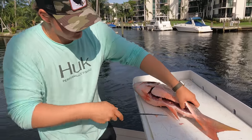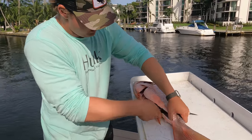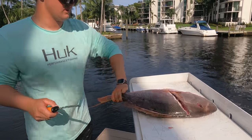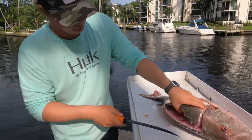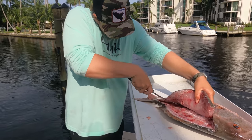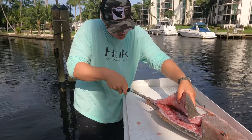They taste very good. There's not any regulations. I wish that they would close the season during the spawn, but it is what it is. Gotta get out there.